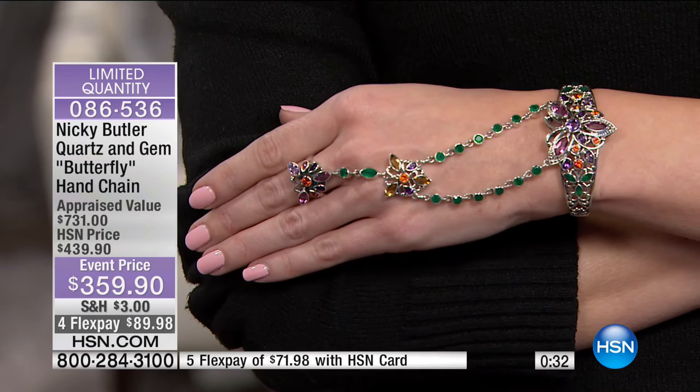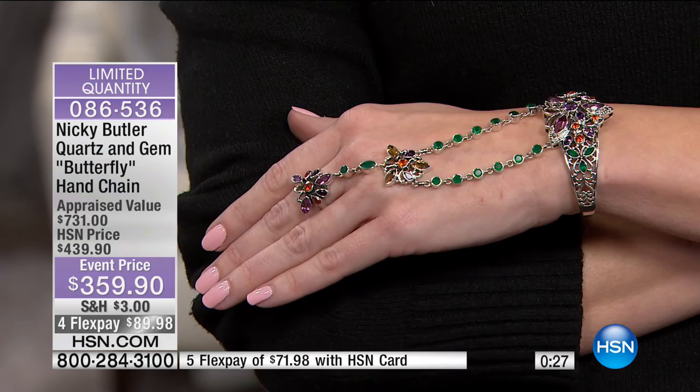One of the ladies I work with, Carrie, had one on the other day. I said, wow. She said, Nicky, I just fell in love. I had to have it. You had to have it.